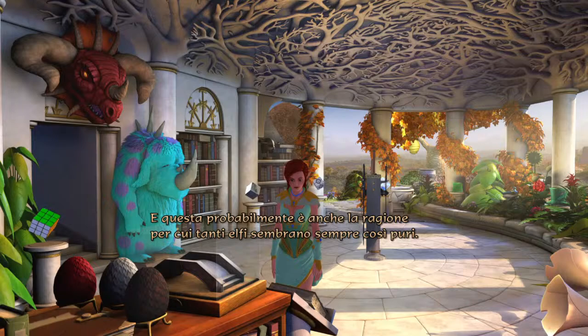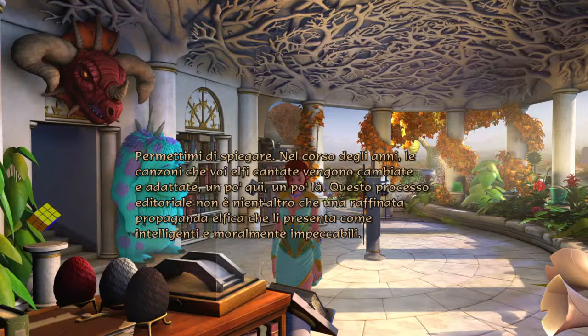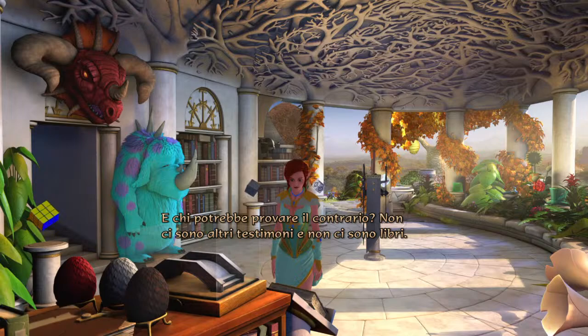Then that's probably also the reason why so many elves stand around in white. What do you mean? Allow me to elucidate. Over the years, the songs you elves sing will be changed and adapted, a little here, a little there. This editorial process is nothing more than refined elvish propaganda, presenting them as intelligent and morally impeccable. And who can prove otherwise? There are no other witnesses, and there are no books.